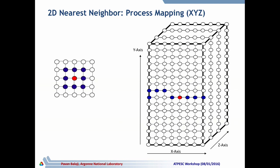On the left side, I have an algorithmic view. The red dot has those blue dots as its neighbors. From an algorithm perspective, those are my neighbors. If I map that in the default topology for the Blue Gene/Q architectures, that's how the topology is going to look. Those that appear to be neighbors in my stencil computation are no longer my neighbors in the hardware physical topology, which means a lot of links in this communication are going to be shared between this communication.